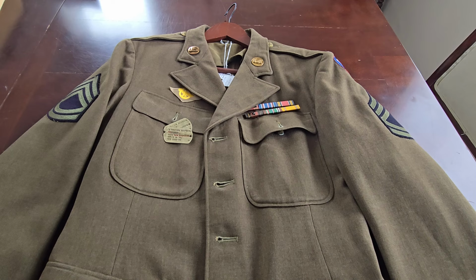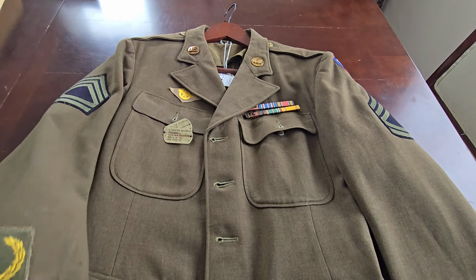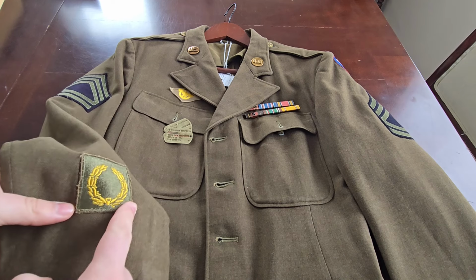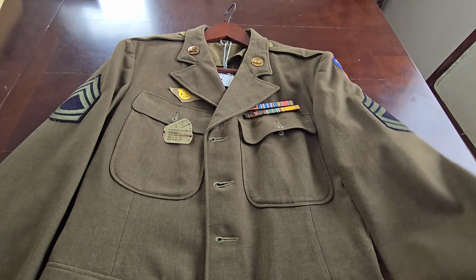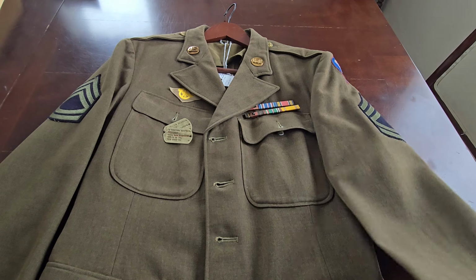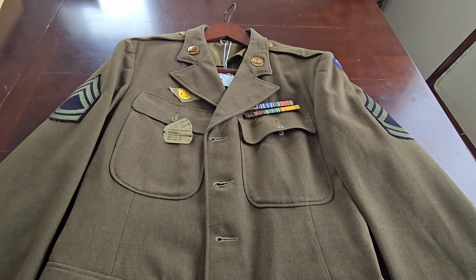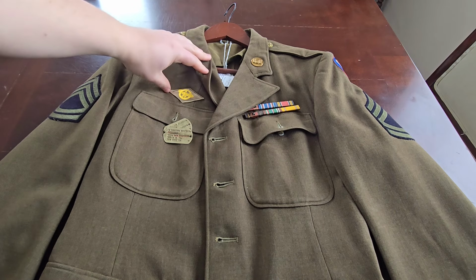Now, looking at the uniform itself, a couple things we can note here. He was a technical sergeant per the patch, and his unit received the Meritorious Unit Citation, as noted there. We also see he has a service stripe here for being in the military for 3 years, which tracks with enlistment in 1942 and then going through the end of the war. And of course, we have one of my favorite patches, the ruptured duck, up here above the right pocket.